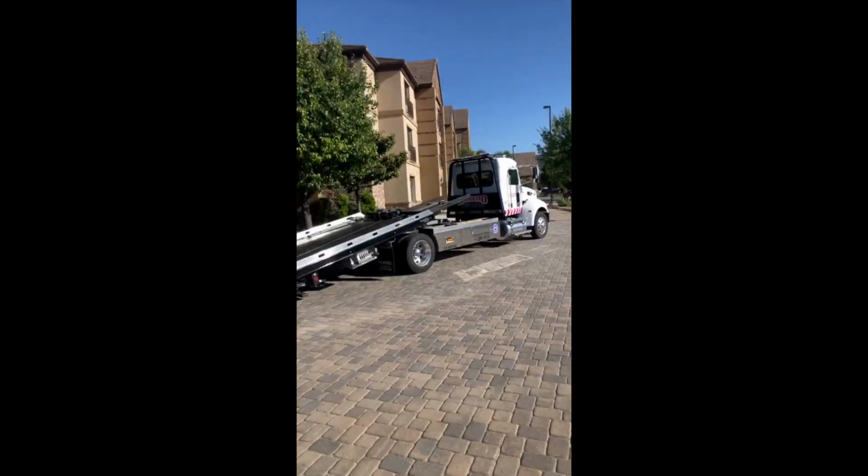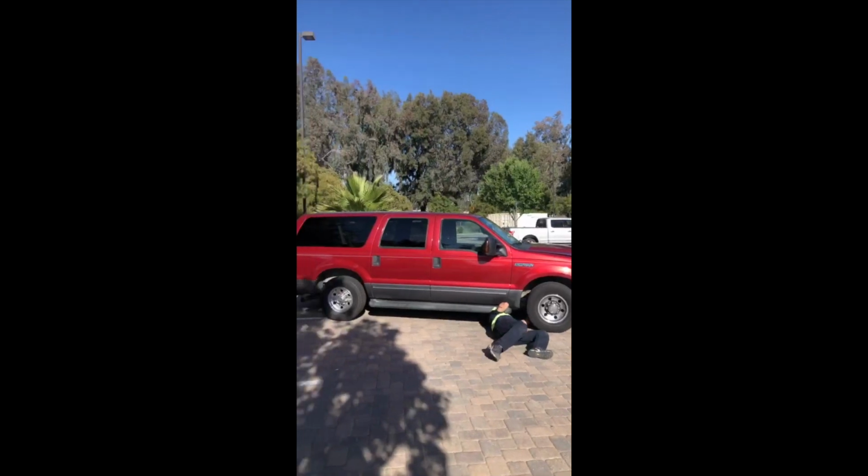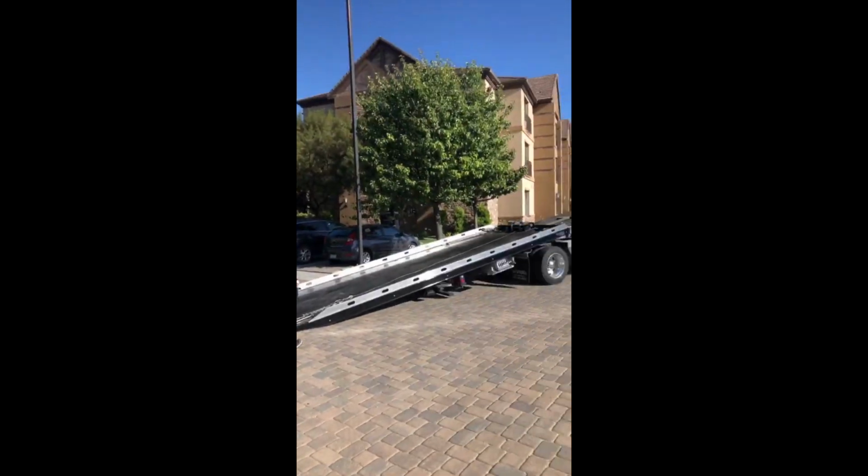What's up, everybody? So I thought I'd just bring the entertainment to you guys. Since you guys always see me posting about my drama vehicle on a tow truck, I figured I'd give you guys a live view of yet another fun round of tow truck mayhem.